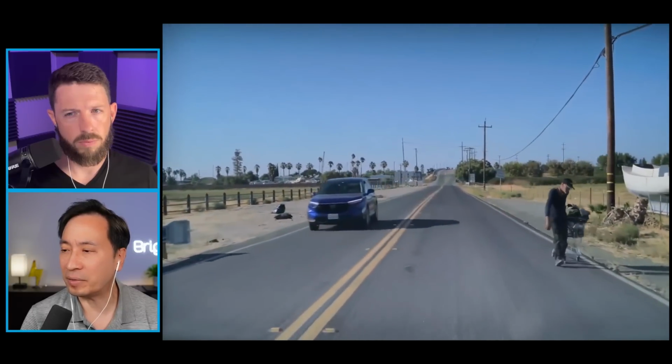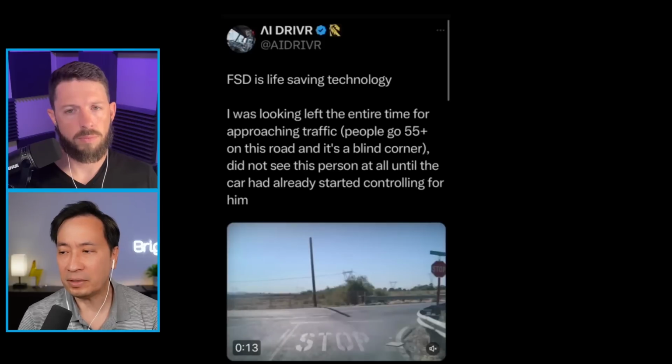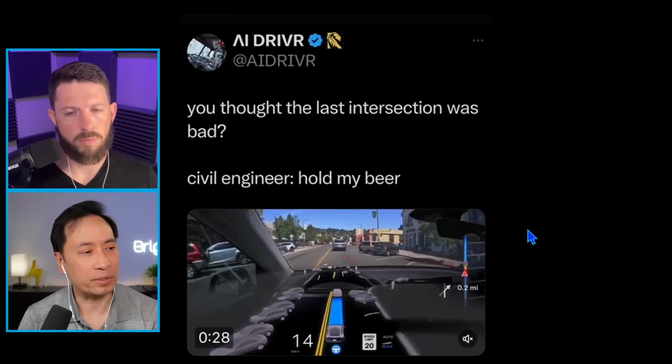So let's take a quick look here. He goes to the stop sign. He personally said he was looking to the left. The car's obviously turning right. And then right there's a person immediately. But the car saw it and reacted. So it's just a nice little example of how having extra cameras can help you do this.